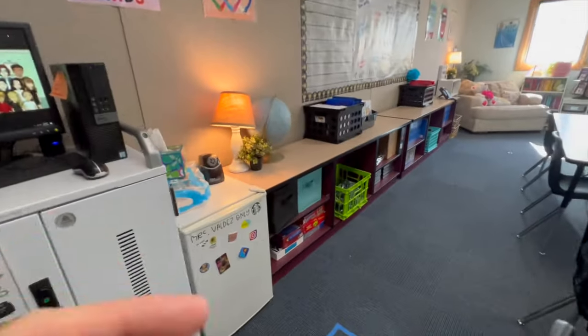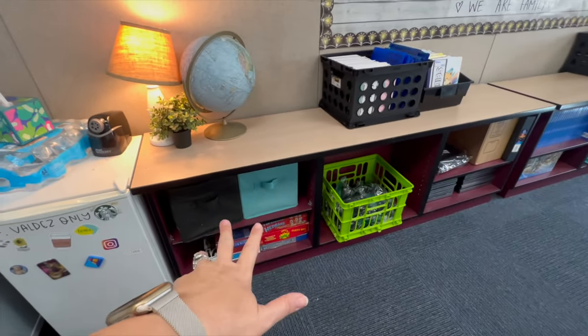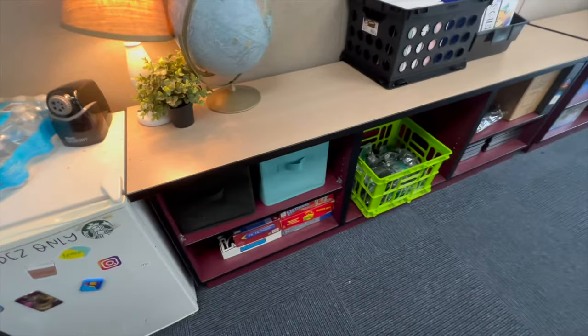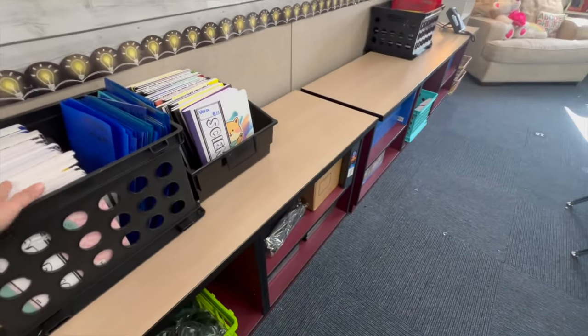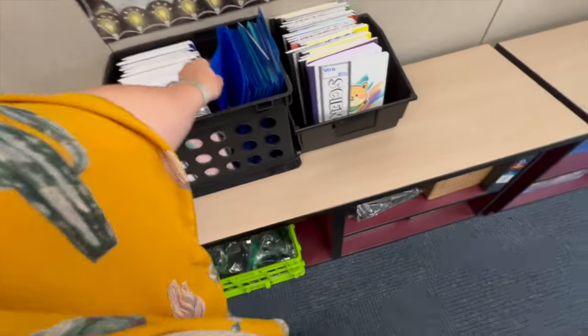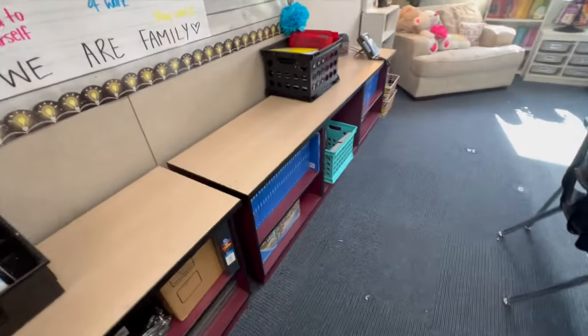And then as we go this way, we have the fridge. These are all my indoor recess games and stuff. I have cards and Uno and dominoes in there, in addition to the Legos that go in that one. This is where I keep all of my students' notebooks and folders. So we have reading folder and then science. So this folder has reading and science inside of it.